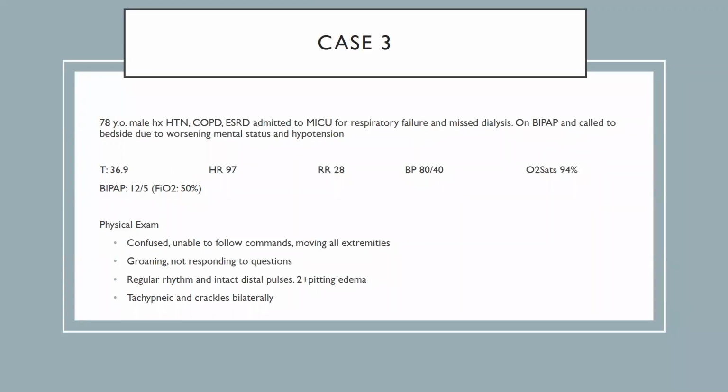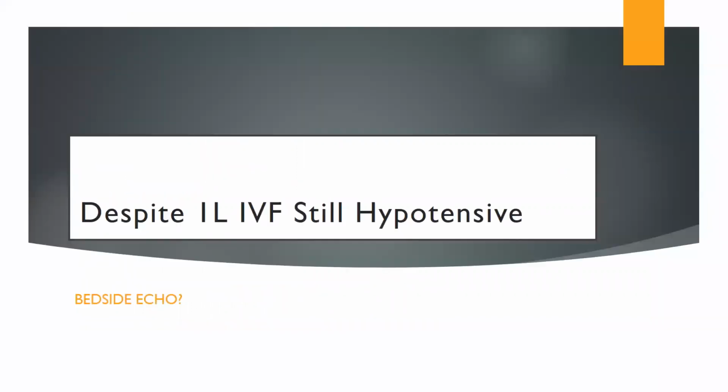So he's tachypneic, hypotensive, 80/40. He's on BiPAP, 12/5, FiO2 of 50%. He's confused on exam, not able to follow commands, groaning, has a regular rhythm, and he's tachypneic. So you give him a liter of fluid, he's still hypotensive, you're thinking about starting pressors, and you decide to do a bedside echo in the interim.